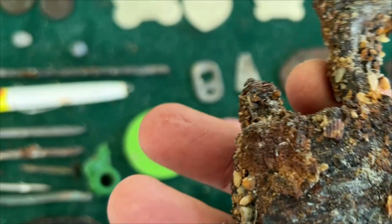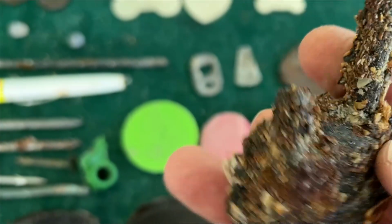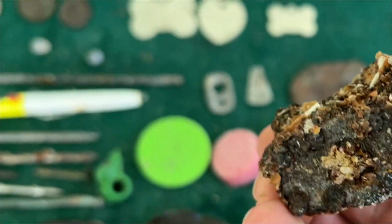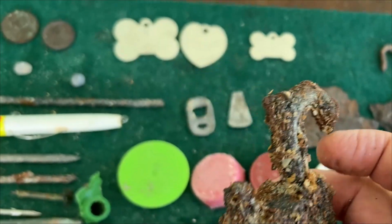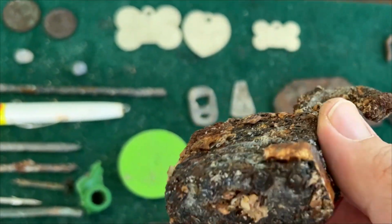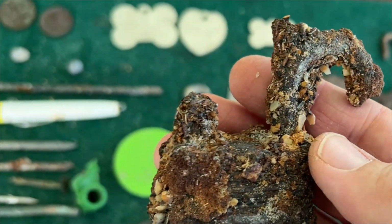So if you viewers have any ideas on the age of this lock, please let me know. It had a chain with it, but it was too heavy to carry the whole thing. So I just pulled on the chain and it broke easily. And I just brought the lock in.